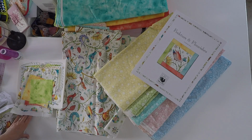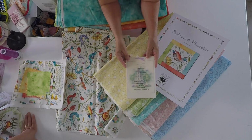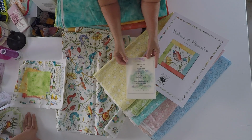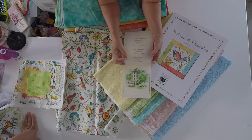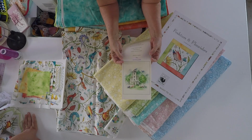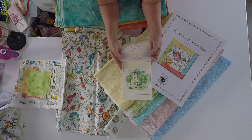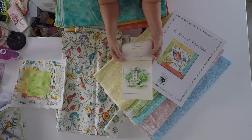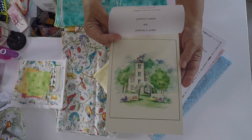But I have something else tucked away here that I want to show you guys. My sister is getting married, and this is her actual wedding invitation. But what I wanted to show you was beneath it. My sister sent Michelle some different pictures of the old lighthouse where I live, and Michelle turned it into a wedding invitation for my sister. And I'm going to bring it up so that you can see it.